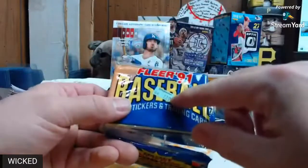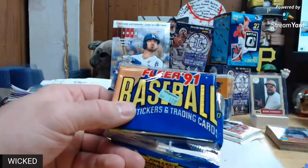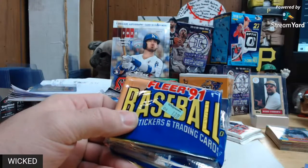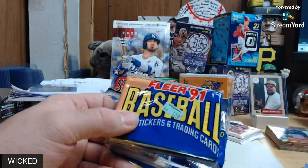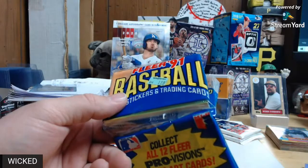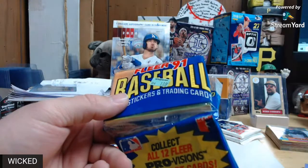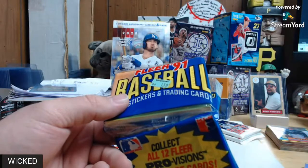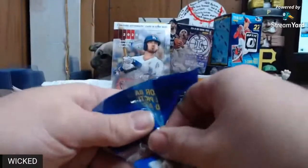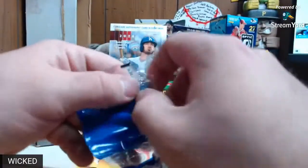All right, it was $1.39 back in the day at Walgreens on these. How much was I selling them for tonight? $2 maybe? $1.99, yep. $1.99. Not bad, right? Pretty good deal. Get a bunch of cards for cheap. If you like cards, it's a good way to get them.